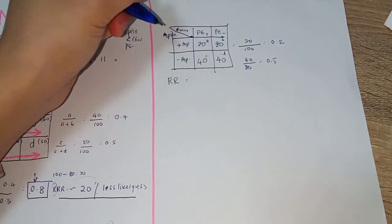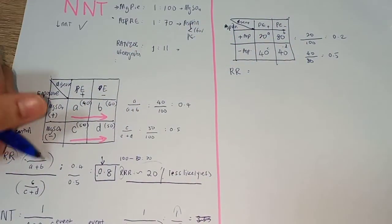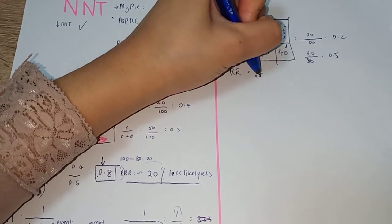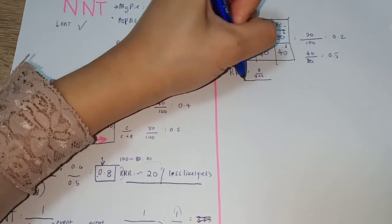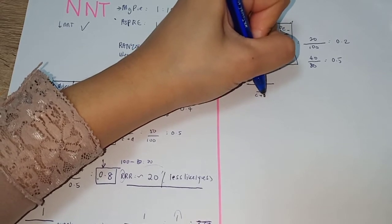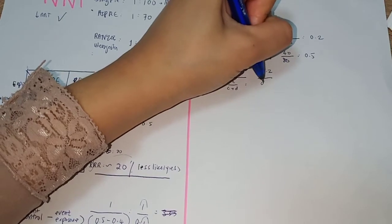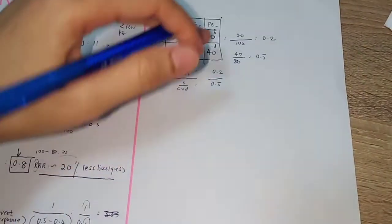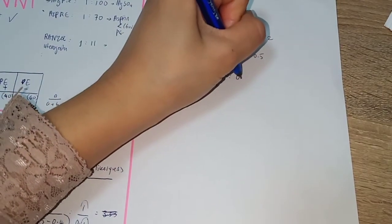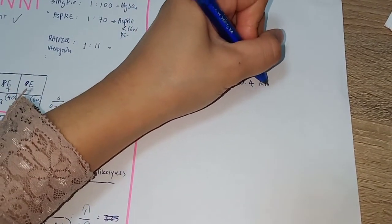It's the risk when you have A divided by A plus B, divided by C divided by C plus D. So this means 0.2 divided by 0.5. Now 0.2 divided by 0.5 is equal to 0.4. So relative risk is 0.4.